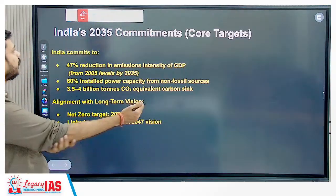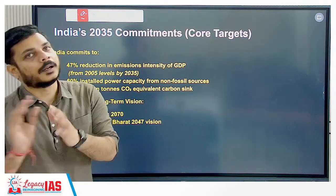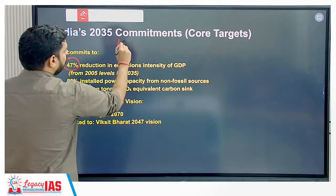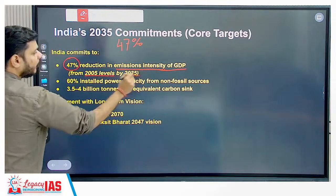Now, core targets under India's 2035 commitments. We have said that this NDC is going to have a target up until 2035. So, what are these targets? First is 47% reduction in emissions intensity of GDP from 2005 levels by 2035.